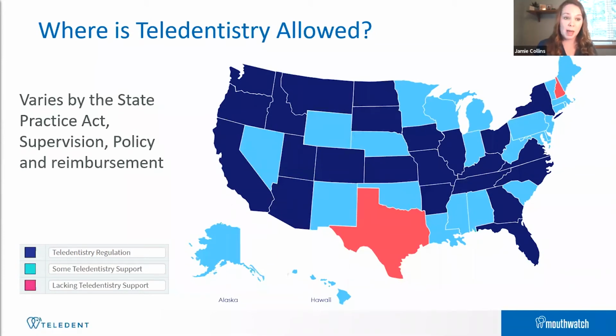As a quick reference map, the teledentistry regulation that's solid is in dark blue. Teledentistry friendly states are in light blue. And then we see our two that are more of a pink or a red. And those are the states that do not have legislation. However, I do know that they're working on it. So we will see what comes up from that. Again, look at your state practice act or contact your dental board.